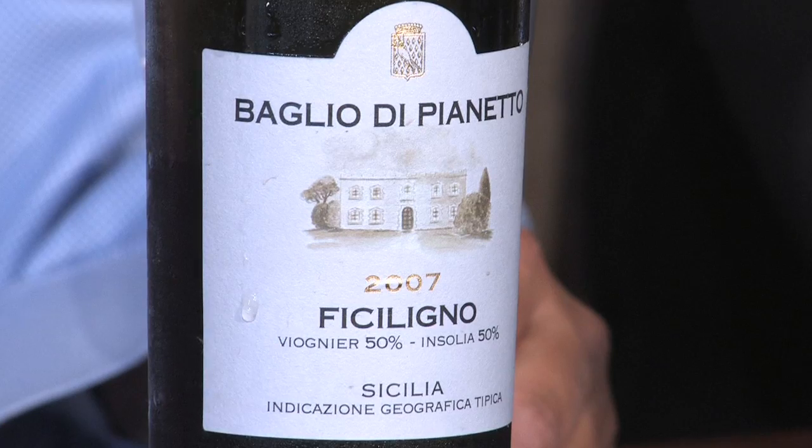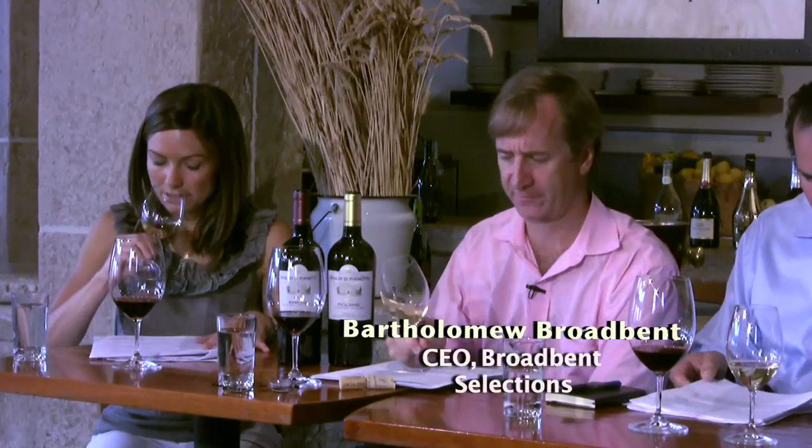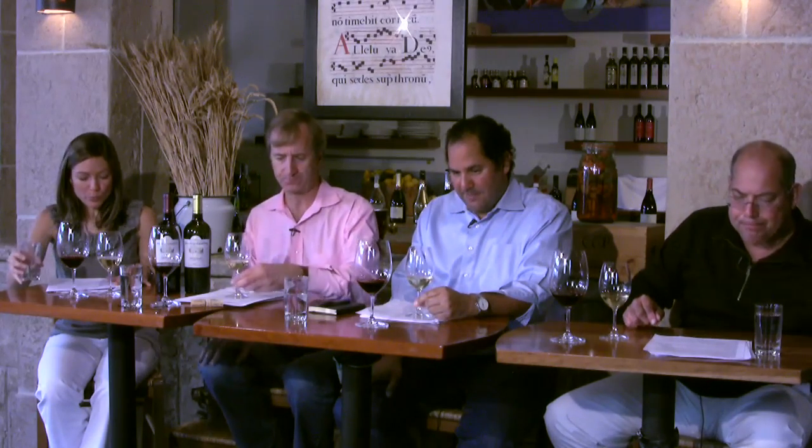So Ficiligno is 50% Viognier and 50% Insolia. When I smelt the wine, I thought it was delicious smelling, really attractive, and I find it's very pleasant on the palate too. What do you think? Wow. Well, you know, a little Sardinia meets Rhone varietal. It's interesting. It's good. What I like about it is that the wine has a very strong mineral content, both on the nose, that follows through on the palate.